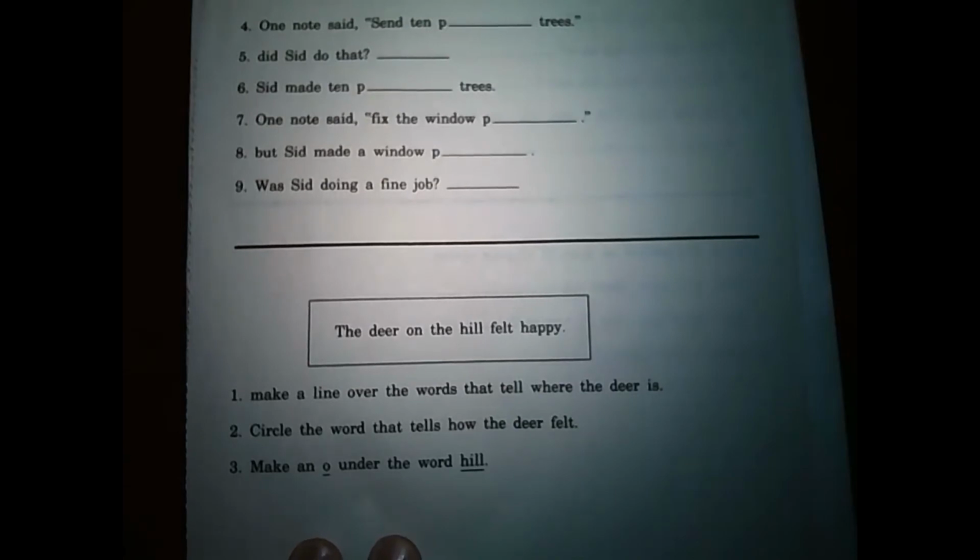Then number 3, make an O under the word hill. Now that is super easy, okay? Here's the word hill. All you have to do is jump up into the sentence and figure out where the word hill is and make an O underneath it.